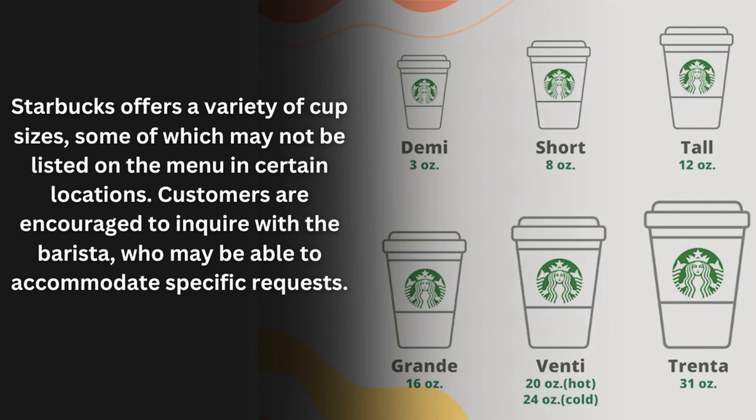Starbucks offers a variety of cup sizes, some of which may not be listed on the menu in certain locations. Customers are encouraged to inquire with the barista, who may be able to accommodate specific requests.